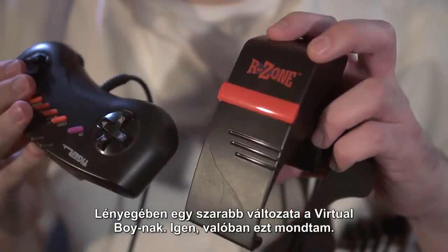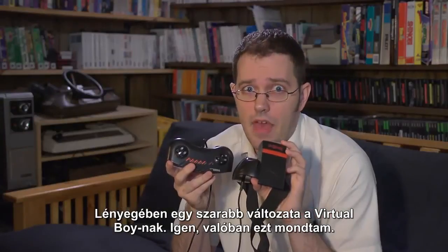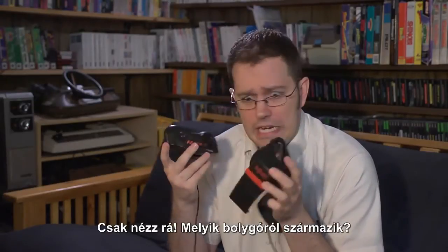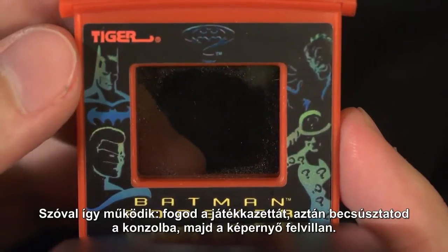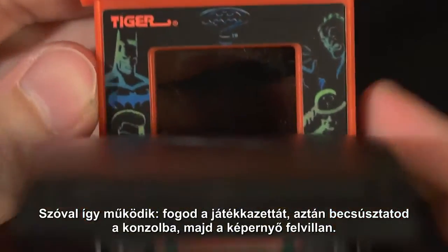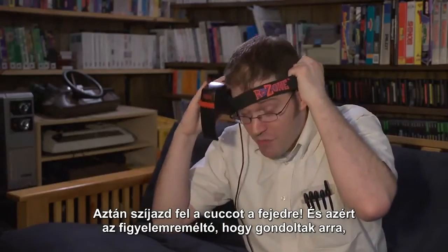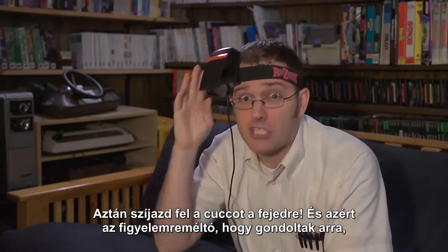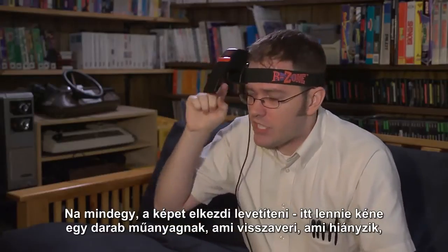This is basically a shitty version of the Virtual Boy. Yes, I said that. As if the Virtual Boy isn't already shitty enough. Just look at it. What planet did this thing come from? Here's how it works. You take the game cartridge, you slide it into the system, then the screen lights up. Then you strap the thing on your head. And that's one thing I have to give it credit for, is that they actually thought to have a head strap.